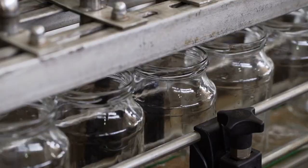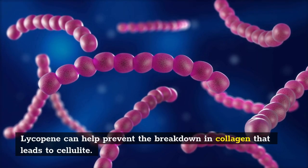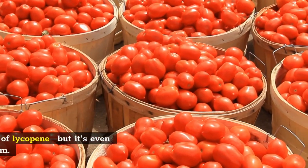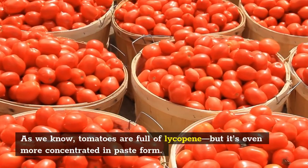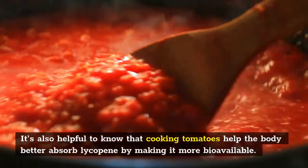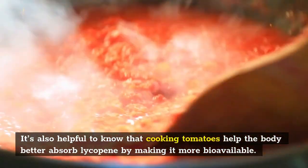9. Tomato paste. Lycopene can help prevent the breakdown in collagen that leads to cellulite. As we know, tomatoes are full of lycopene, but it's even more concentrated in paste form. It's also helpful to know that cooking tomatoes helps the body better absorb lycopene by making it more bioavailable.